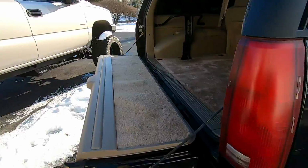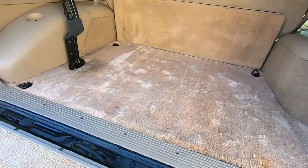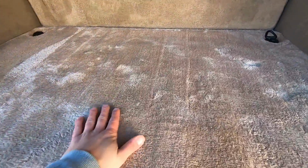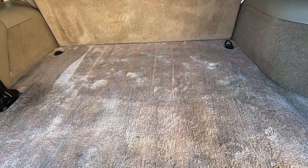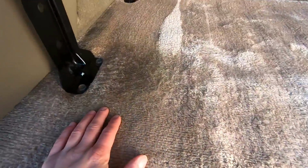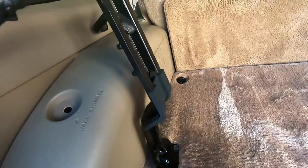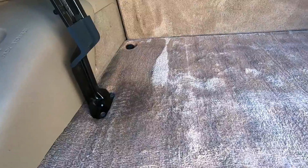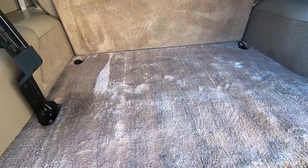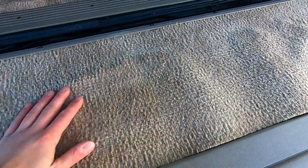Hopefully it's not too windy for you. Let me get to the back of the truck. But look at how clean this carpet is in the back, and you guys saw it before. It was terrible, and it looks really good now. This was not like dirt. This was actual grease, oily grease, and they got a lot of it out. The truck looks great. I mean, really great. This carpet turned out really good.